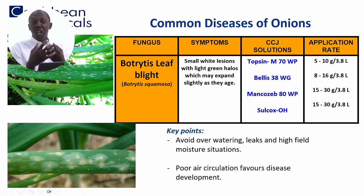So you're getting a protectant coat on the outside, and you're getting a penetrant at the same time. You can go with Topsin, also with a mancozeb. Or if the issue is just showing up, you can always reach for your Sulcox and rotate. And not just that, we have a deep rotation. So a farmer can literally start an onion crop, go buy all these products and put them down, and have full control over a wide range of pathogens, disease-causing organisms that can develop in your onion crop.